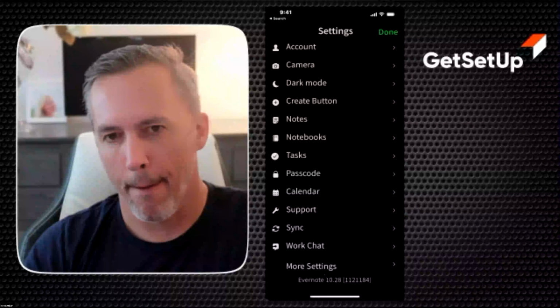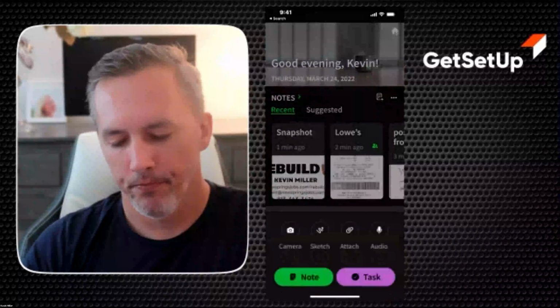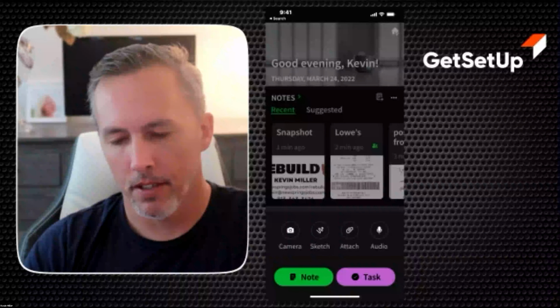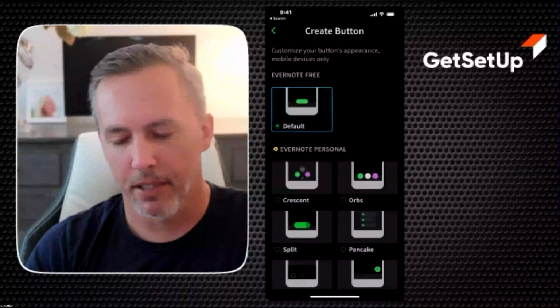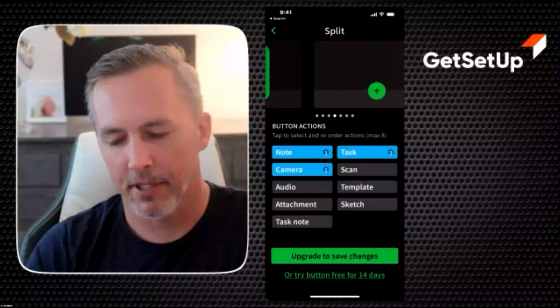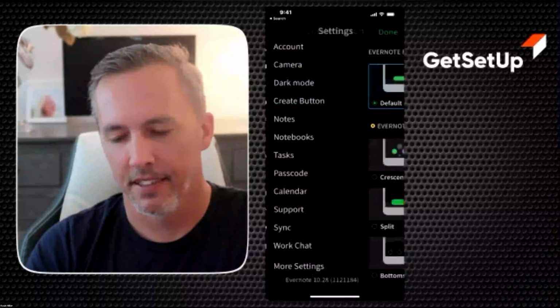The thing you just showed us, that you can put 3, 4, 5, was that if you had a paid account, what allowed you to do the post-its 3 in 1 page? No, that was what I was showing you. It says create button, customize your button's appearance. By default, it's just this green button here, but if you have a paid account, you can change what it looks like. See how it stacks up there? Oh, okay. It's just the user interface. Yeah, it's just fancy stuff.